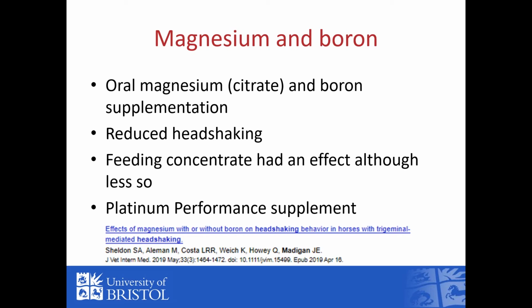What else is out there? Magnesium and boron. Over at the University of Davis in California, they did some work on a herd of head shakers that they have, and they gave them oral magnesium citrate and boron supplementation, and that reduced head shaking. Now, these horses were normally just fed on hay. If they gave them a bit of concentrate, they shook a bit less. They shook even less if they had the magnesium and boron supplementation.